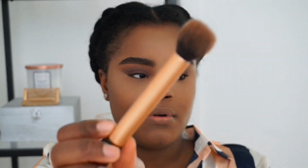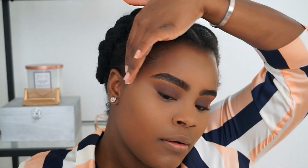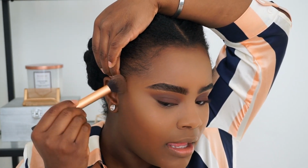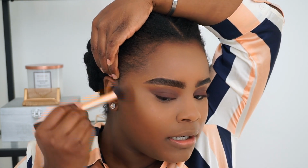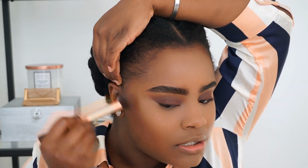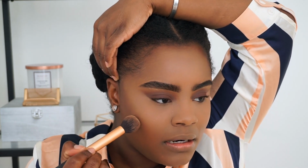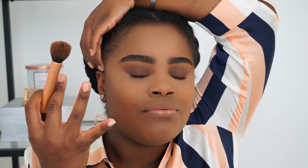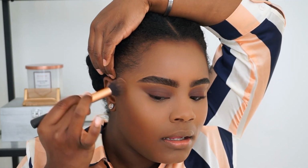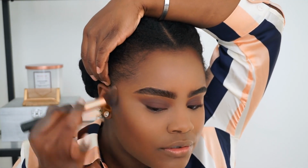I'll just take a contouring brush from Real Techniques, and we'll start at the back of the face like that and concentrate the powder and the product, and then blend whatever is left on the brush. Because if you start in the middle of your face, it will leave a brown residue, like it's gonna be a hot mess. So just start in the back of your head, and whatever's left, you drag it along.